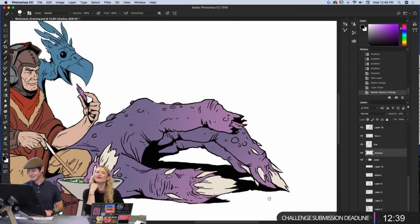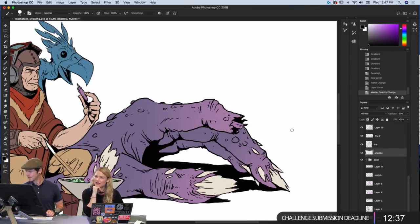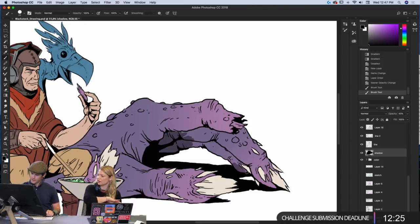Well, I like that because in some of the images that you had in the Deserters, there was a texture to the background, which felt very different than anything I've ever seen for a comic style illustration. It was like a hybrid.